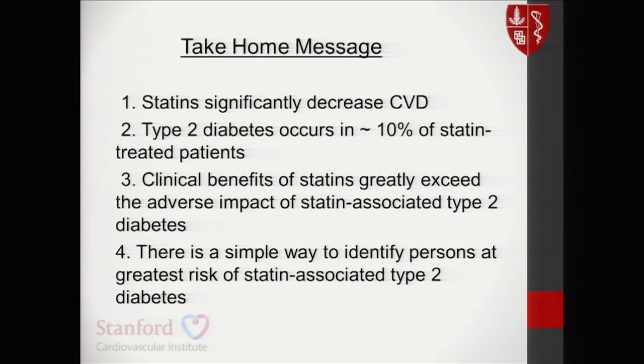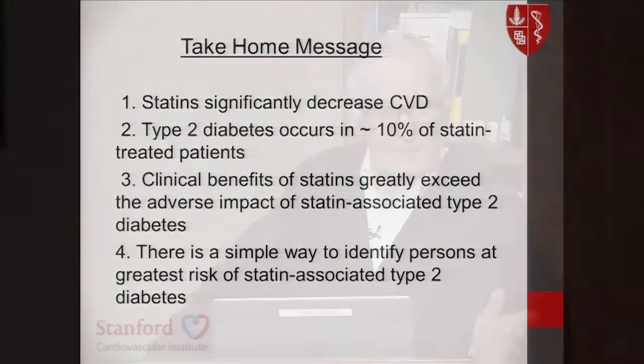Now it's totally clear that type 2 diabetes will occur in approximately 10% of statin-treated patients. There have been several large studies pointing that out. And that, unfortunately, has attracted a lot of attention.